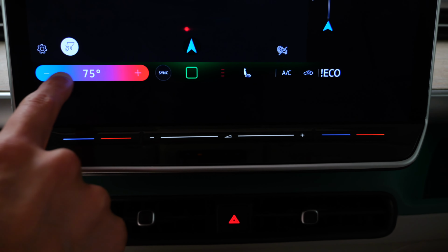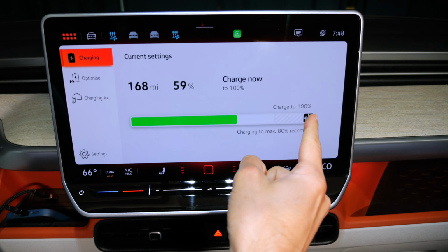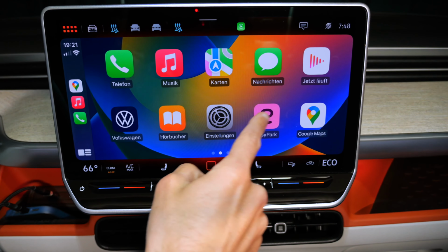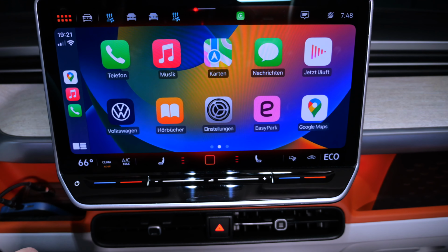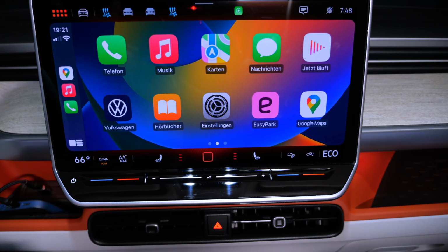You can also change the temperature like this, by the way. And important for EV effects, you can set a charging limit right here, and you can also manually start a battery heating. Apple CarPlay, Android Auto is here all the way full screen. You can access it directly here, and you can see it's also decently responsive. So finally they did a nice upgrade on the infotainment. We'll keep you updated with that.